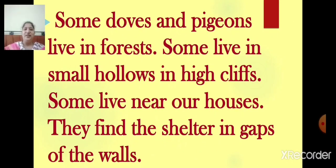Some doves and pigeons live in forests. Some live in small hollows in high cliffs. Some live near our houses. They find the shelter in gaps of the walls.